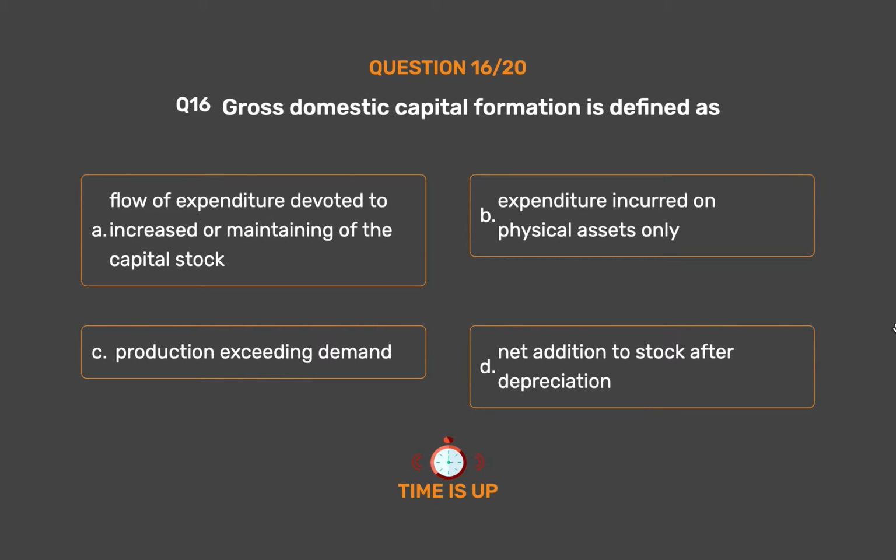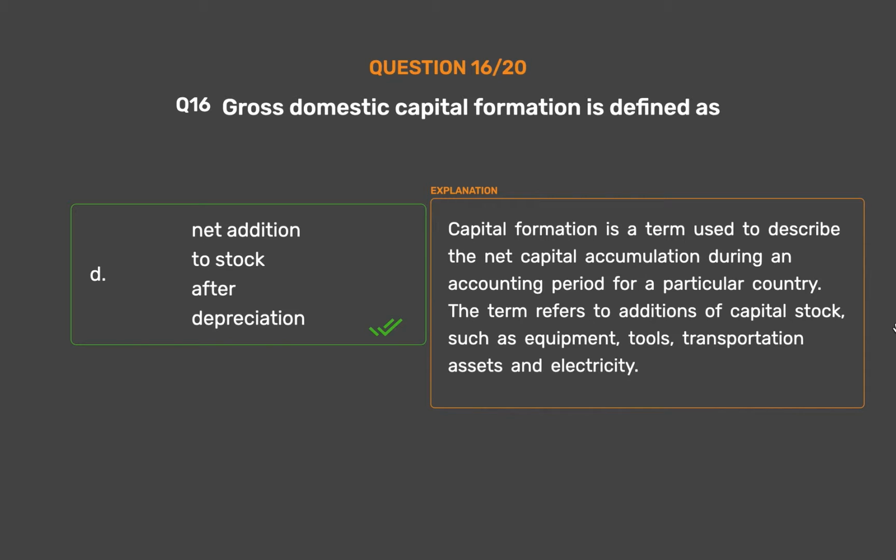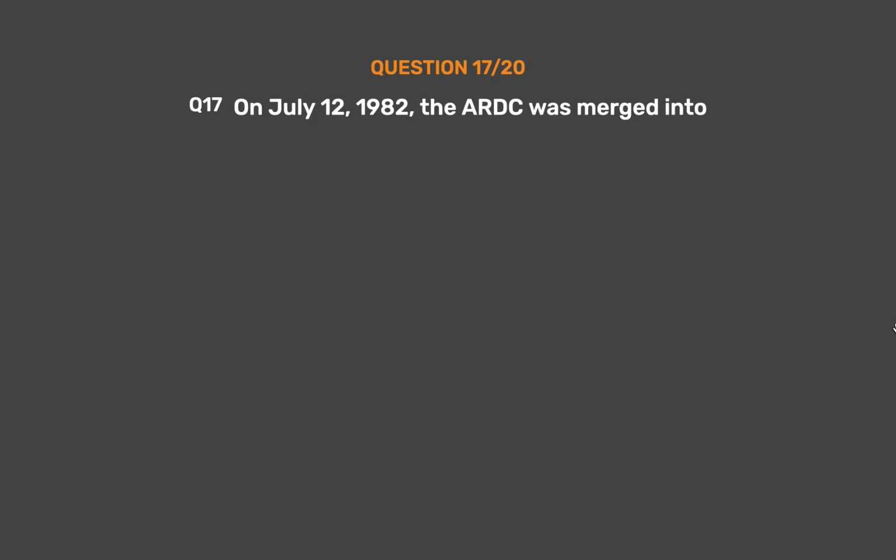The correct answer is Option D. Net addition to stock after depreciation. Capital formation is a term used to describe the net capital accumulation during an accounting period for a particular country. The term refers to additions of capital stock, such as equipment, tools, transportation assets and electricity. Question number 17. On July 12, 1982, the ARDC was merged into Option A.